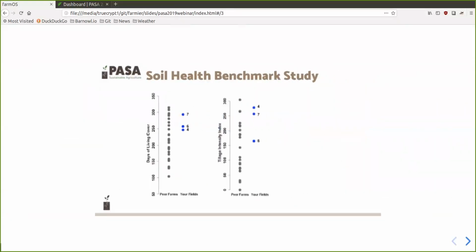And just some of the things we do with this data is we get benchmark reports back to the participants. Here's a set of graphics that shows, for a case study farm, this is a vegetable farm, how many days of living cover it maintained in its fields compared to some peer vegetable farms. Those are the gray dots. And in this case, this farm was a leader in our study in terms of cover cropping and days of living cover.